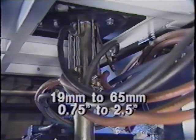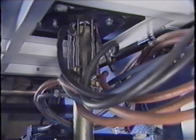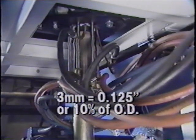Hollow sections in the diameter range of 19 millimeters to 65 millimeters can be produced. Minimal wall thickness is 3 millimeters or 10% of outer diameter, whichever is the greater. At the conclusion of the casting run, the crucible is totally drained and the cast hollow section is completed without any spear or wastage.